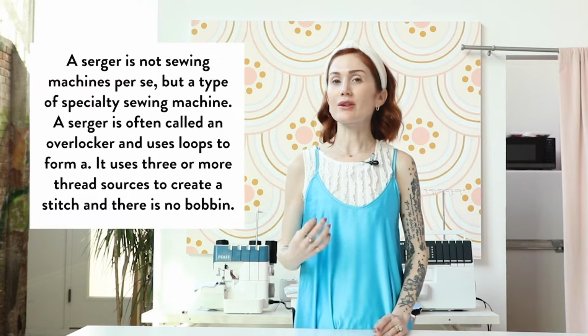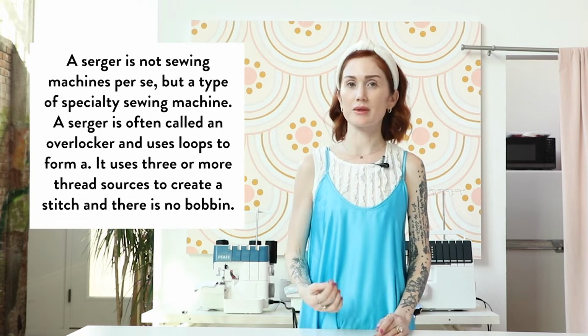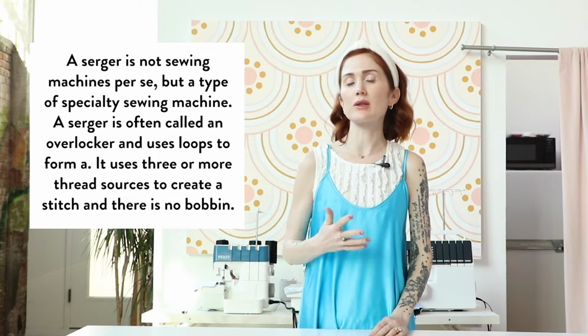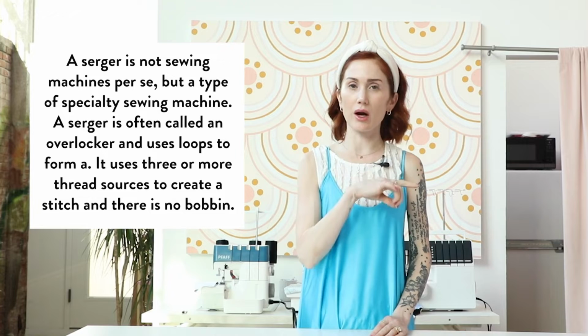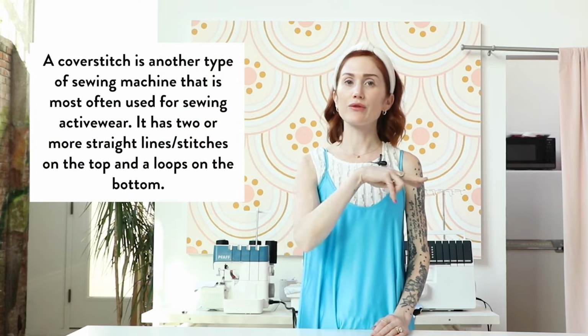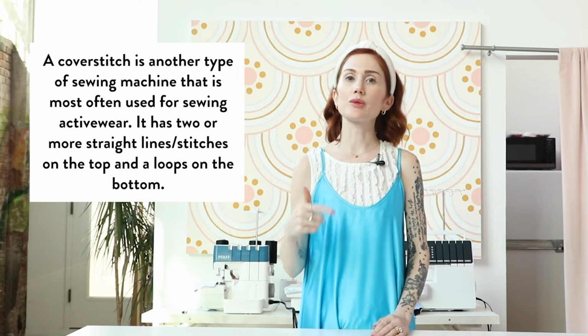Now, a serger doesn't have a bobbin, so the stitch is formed by a series of loops. So you can have up to 4 threads. Usually there's an upper looper and a lower looper. Cover stitch, the same thing. It is a type of sewing machine. Usually you have 2 lines of straight stitches on the top of your fabric and then loops on the bottom.